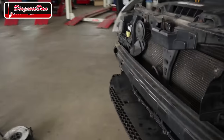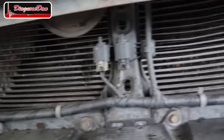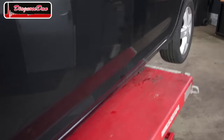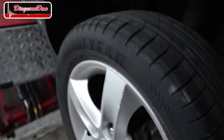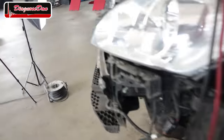Now, the first thing I noticed when I removed the front bumper is look at the state of that condenser. Yes, that's the condenser. And also take a look at the dry rot on those tires. I don't know if the camera's gonna pick it up, but anyway, that's not what the customer is here for. They are here to get their airbag system diagnosed.